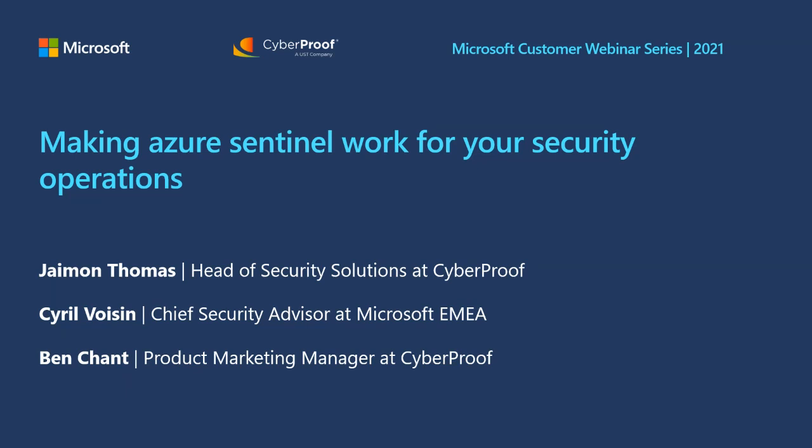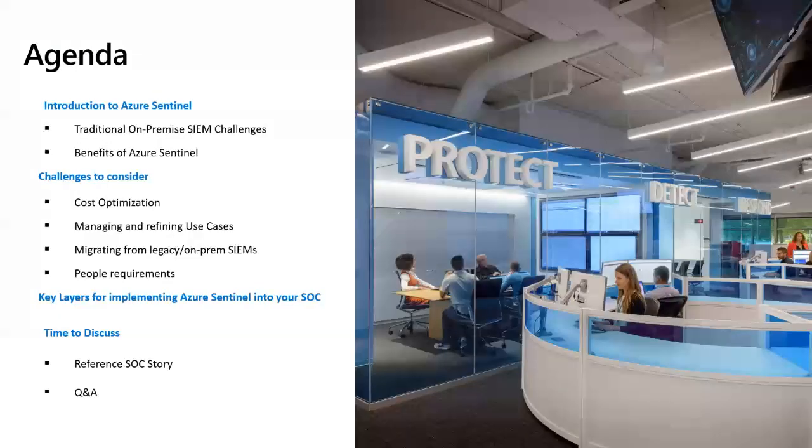Thanks. So today we're just going to go through the agenda. First of all, we'll go through a quick introduction into Azure Sentinel, just going over the traditional on-prem SIEM challenges and benefits of Azure Sentinel. We'll then go through some of the key challenges that we particularly see across the market at the moment when customers are adopting Azure Sentinel. And then we'll look at what we call the key layers of implementing Azure Sentinel into your SOC.